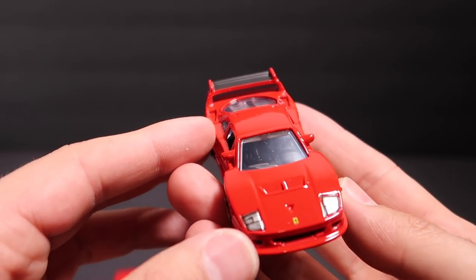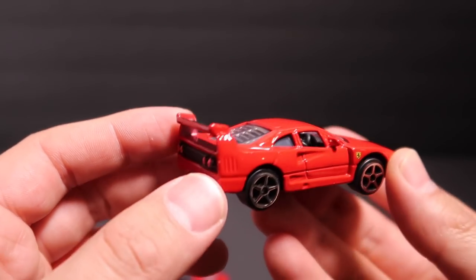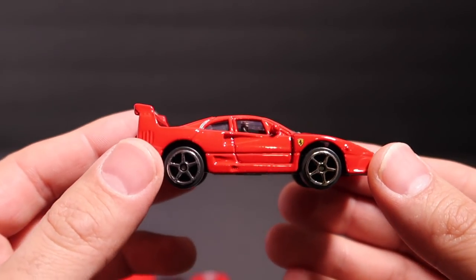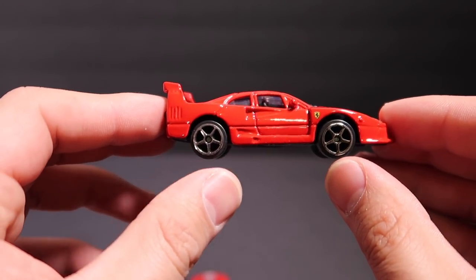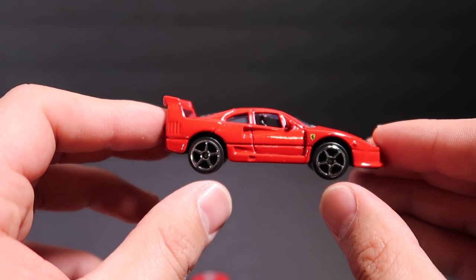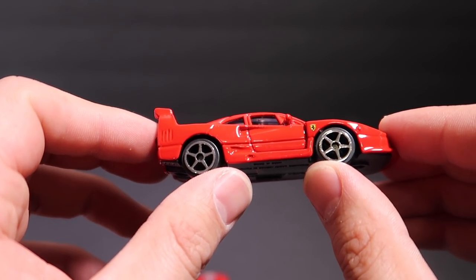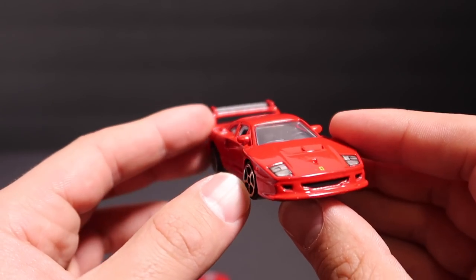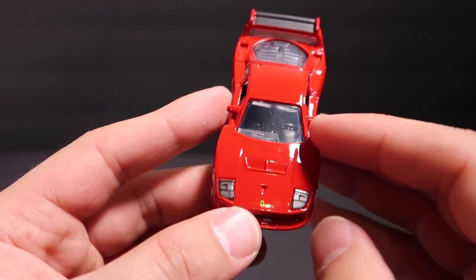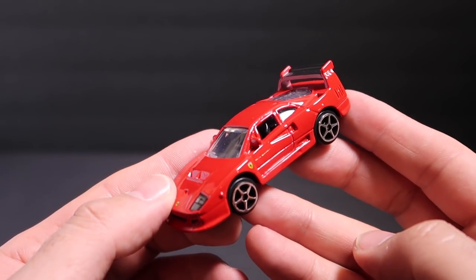What do you guys think of the F40? It's gotta be one of your favorites. No? F40 Competizione. And again, when I hold it just like that, you can see how the wheels kind of hang down, and it doesn't look particularly great when they hang down. They're maybe a little bit too big of a wheel, too blingy for the car, especially the old F40. But still very nice looking. Looks great from the top at that angle right there. All right, we'll put the F40 down.